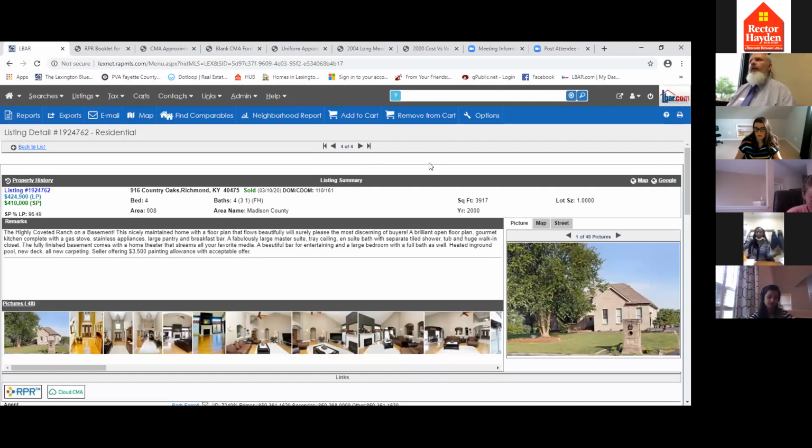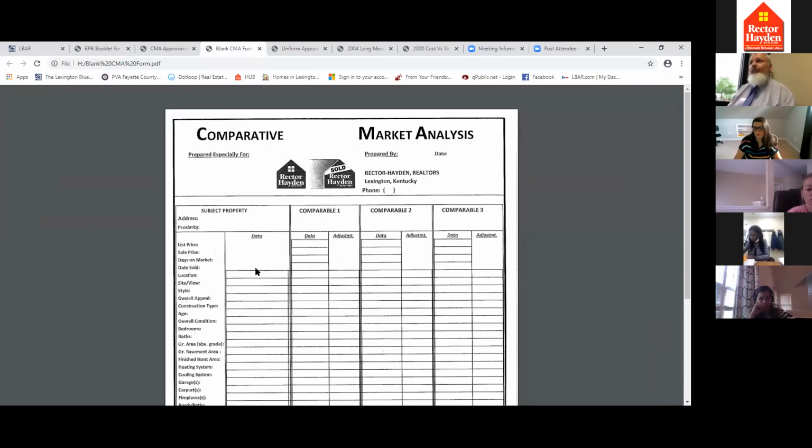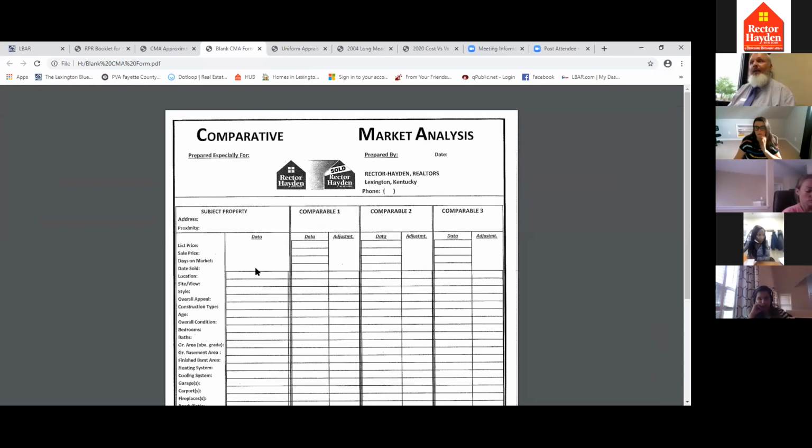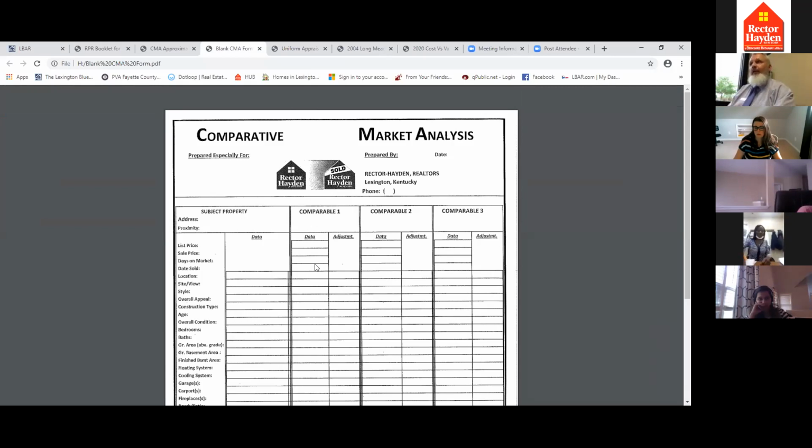So the other things that I wanted to show you, the first thing I'm going to show you is a blank CMA form, because I do my CMAs through RPR, Realtor Property Resource. RPR is a CMA on steroids. You can do this by paper. Typically, I'll tell you use a pencil and then write one out in pen, because you're going to be making lots of changes. But I wanted you to see this form because I'm going to show it to you on a computer, and you're going to see it's the exact same form, if that makes any sense.